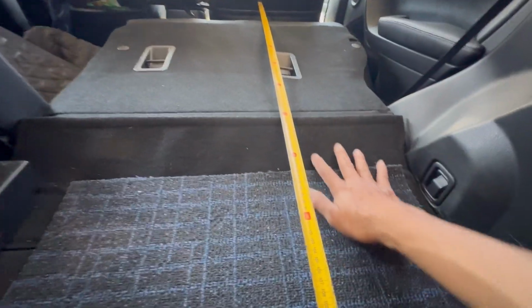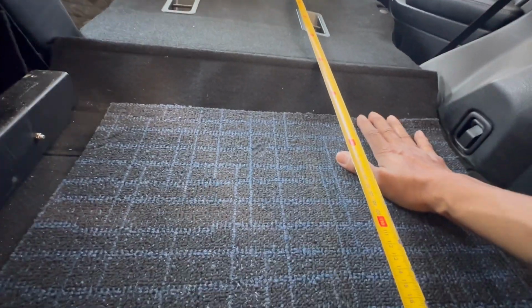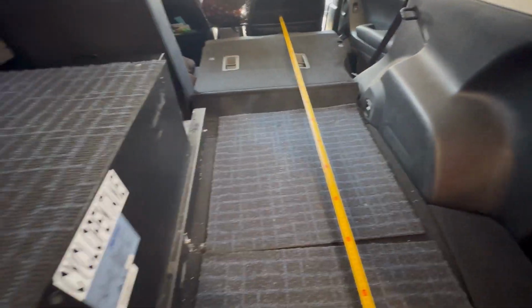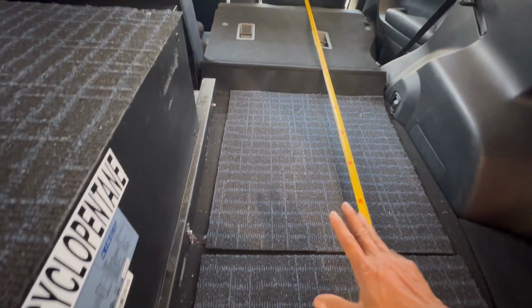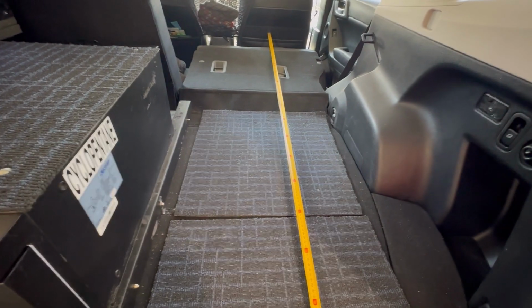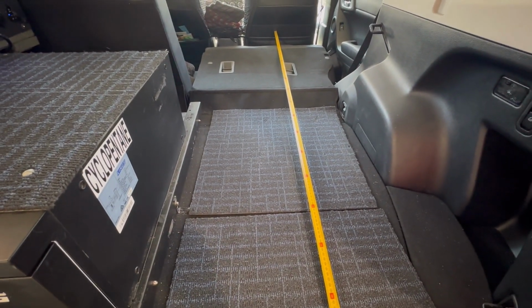As you can see, this Forester's back seat is kind of higher than the rear cargo area. So instead of building anything to make it flat, I have an exercise mat. I just cut it to the exact size, about 3 pieces, and put them here, and it will be perfectly flat. It's easy to carry, so nothing needs to be built in this car. Once I have it flat, I should be able to sleep comfortably.